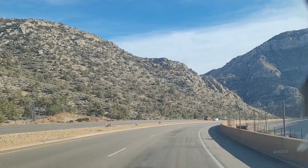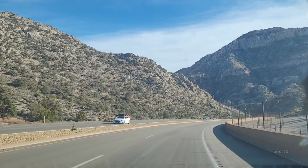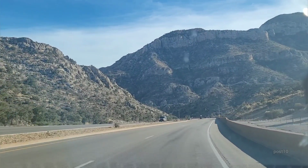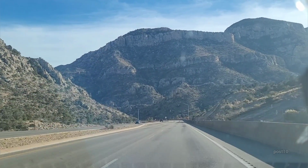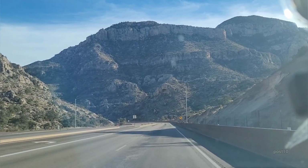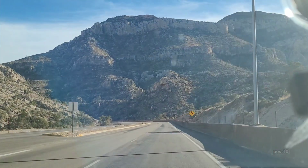Here's a view of that ditch from the roadway. It's now crossing diagonally underneath the roadway. It's over there on the left. It enters that culvert you see right there, and it's about to cross back over.